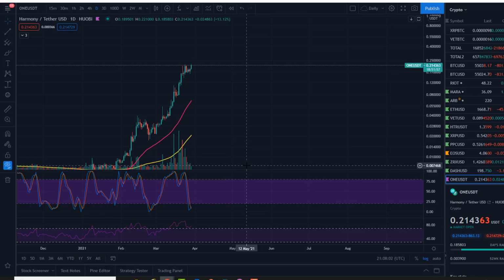And it could be one of those days where we wake up and Harmony 1 has done another big crazy move. It's in the bull zone on the RSI, kind of turned around there. So everything is pointing skyward for Harmony 1 right now.